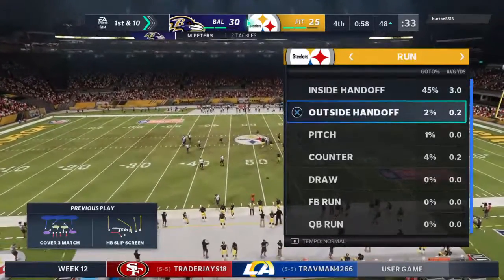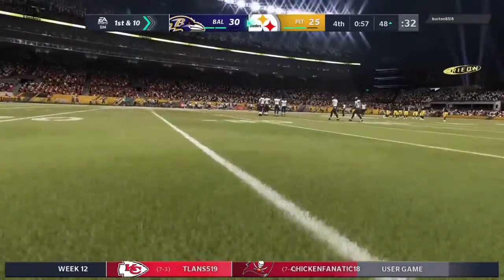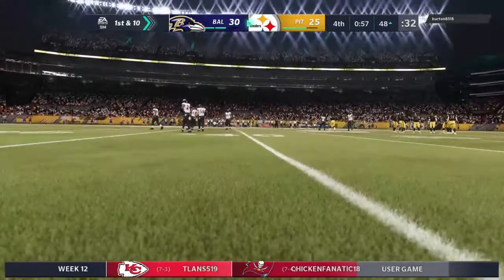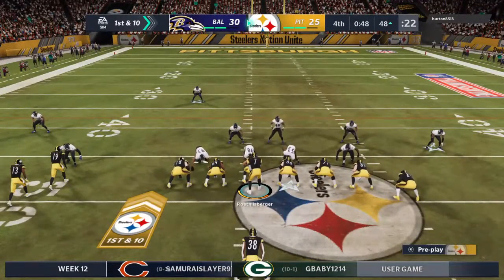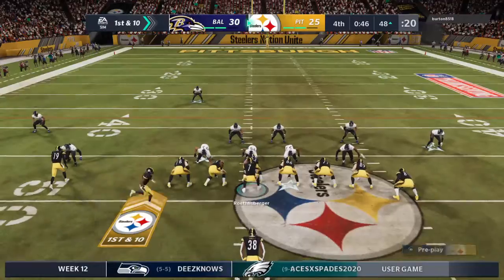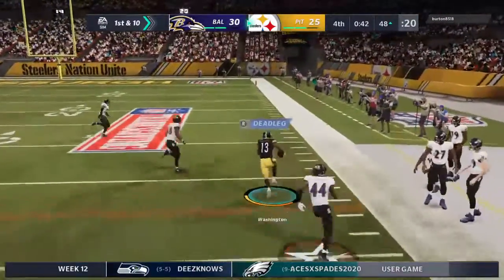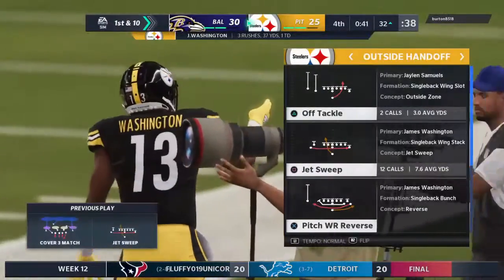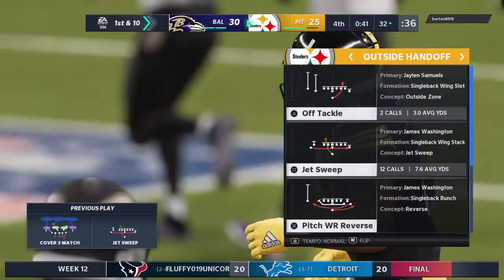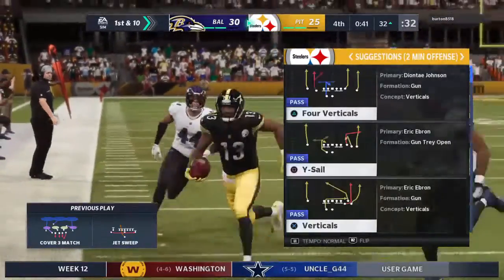Inside of a minute to go now. 2 timeouts left. Still in pretty good shape. I think they're in excellent shape here if they use the timeouts judiciously and use the sideline as an additional timeout. They go jet sweep. Washington with it. And he'll be out just a yard or 2 shy of the 30. Another nice gain. 16 yards there and a first down again.